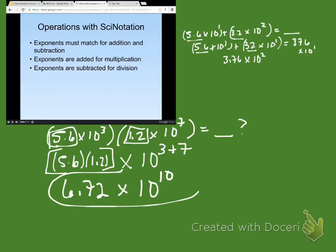Very easy. Now, of course, you could end up with something here that was not in correct form, and we'd have to do that decimal movement. And you know that happens. It just does. Now let's do a division problem, then I'll turn you loose to work on practice problems.